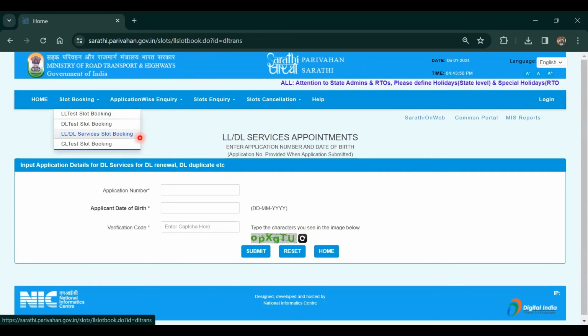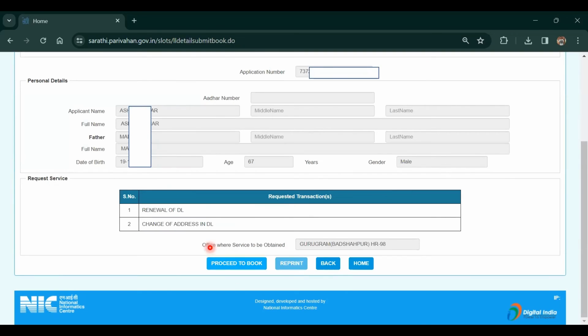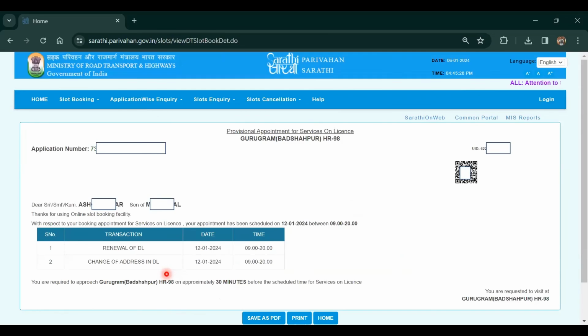So what I did again is, on this page, enter your application date of birth and verification code here. So what you have to do here is go to slot booking, and then within this go to driving license services slot booking, and then enter application date of birth verification code, and then you click on submit here. What it does is it brings you back to that screen, choose the date and time, and then click on proceed to book. You choose your slot, click book slot, enter the OTP, confirm to slot book.